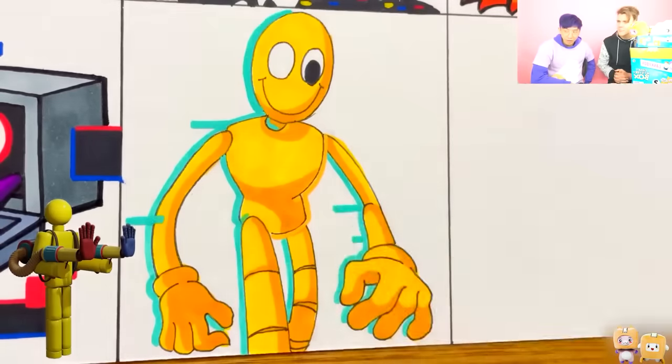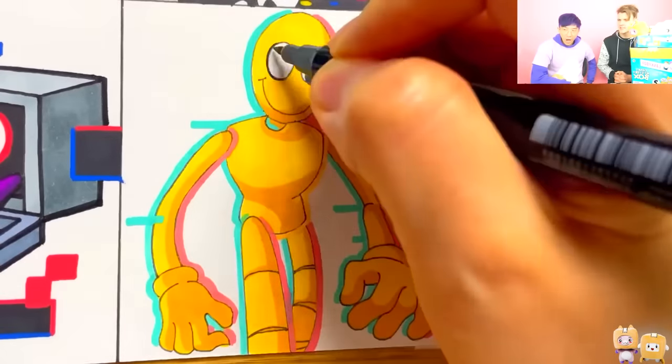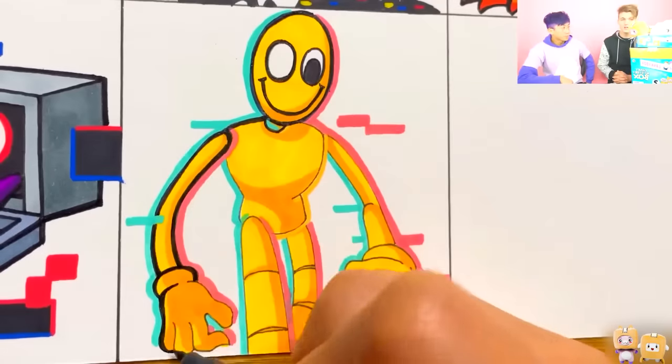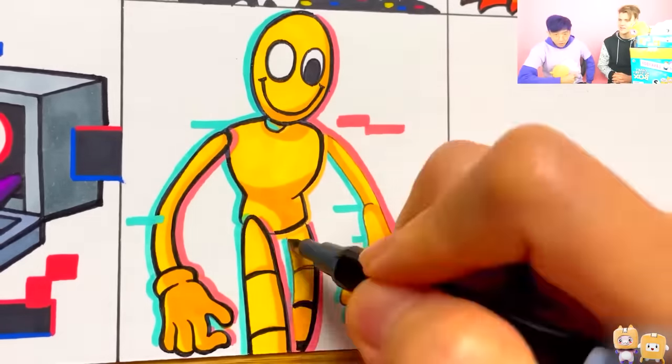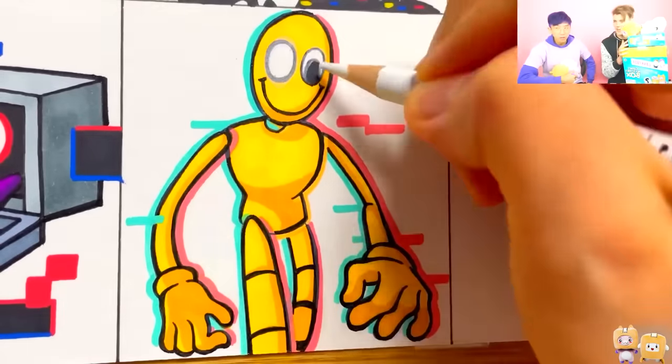This is like player from Poppy Playtime if he was in Rainbow Friends. Wow, it's got red, green, 3D glitching on it. RGB, like a 3D movie, guys. Wow. This is a lead character. This is a brand new character in Rainbow Friends. This must be yellow. Yeah, you're right.